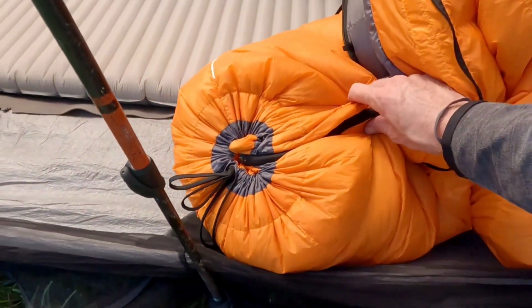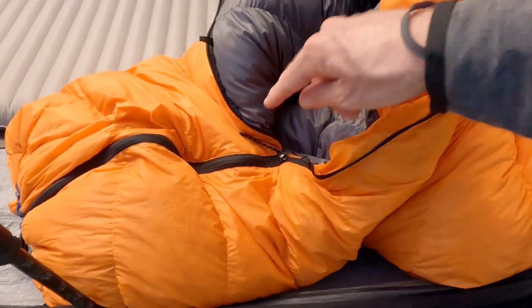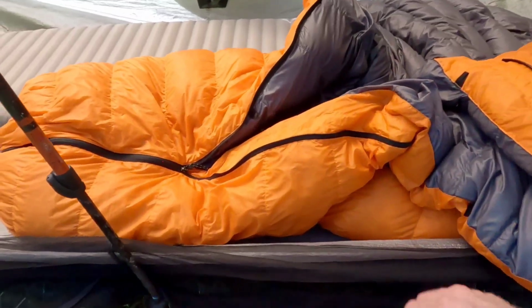So the foot box sort of cinches down, and there's a zipper that runs the whole length of the sleeping bag, which goes all the way up, so you can close it all the way in if it's going to be a really cold night, or you can open it all the way up if it's going to be a mild night, or of course if it's going to be a warm night, you can just not use it at all.